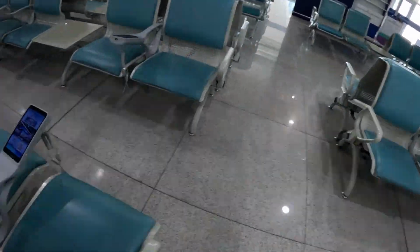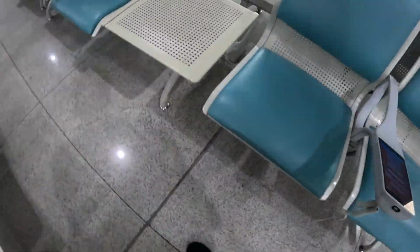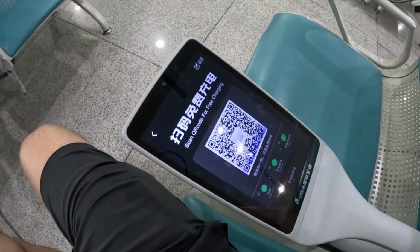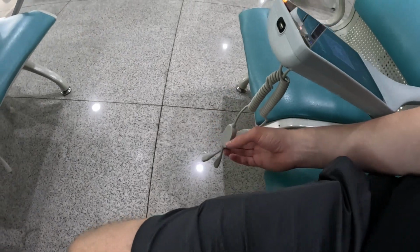Ooh, what do they have here? What is that? Scan QR code for free charging. Okay. And then they have charging cables here. Interesting. Never seen that before. Anyway, gate area here is quite empty.